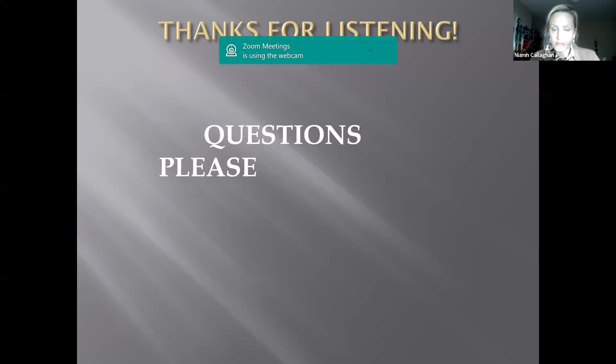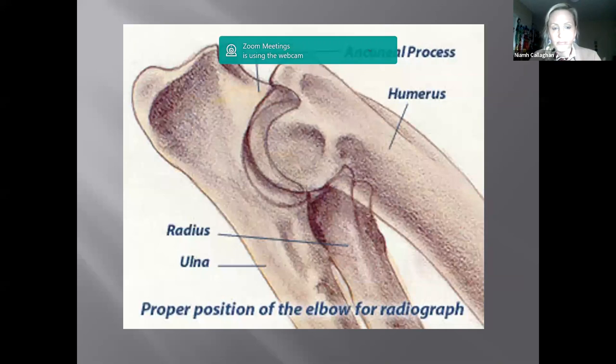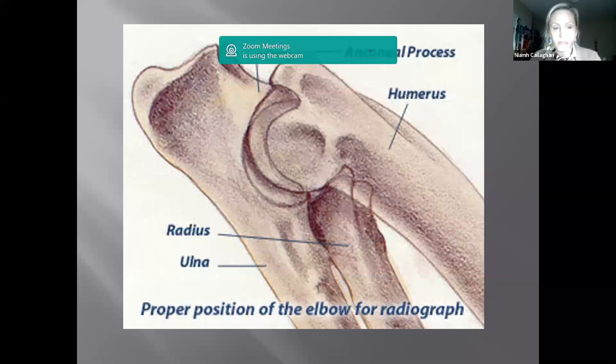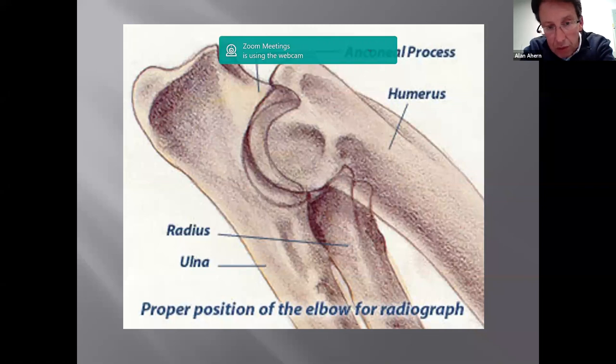So, if you were to rate the worst of those four, I would rate an ununited anconeal process as being the worst. If you can just see the anconeus up there, that little beak, it's where that snaps off or the union doesn't form properly. So this little piece is floating in the joint. That's a particularly nasty one, so that would be the one that you definitely wouldn't want. Okay.